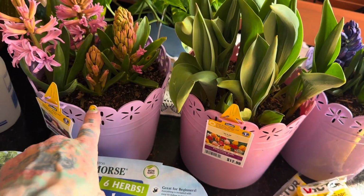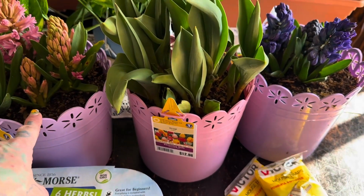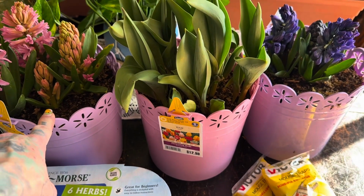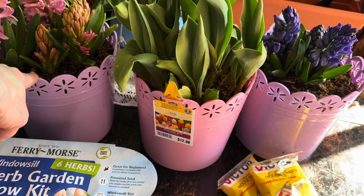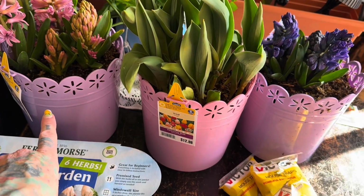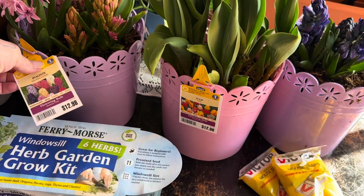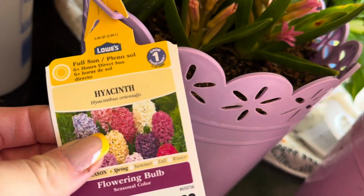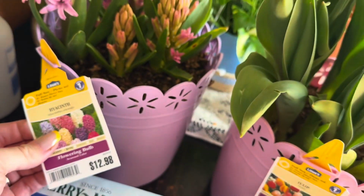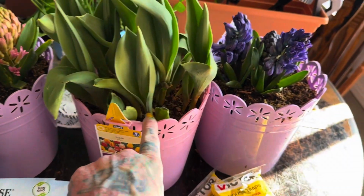Got some of these. These will come back. These are bulbs. So when we move, we could take these with us. We're going to just leave them in there, trim them back, take them with us to our next forever home when we move from this home. So we got 1 tulip and 2, how do you say that word? That right there. 2 of those H words. Hyacinth. Yes, that. 2 of those, some tulips.